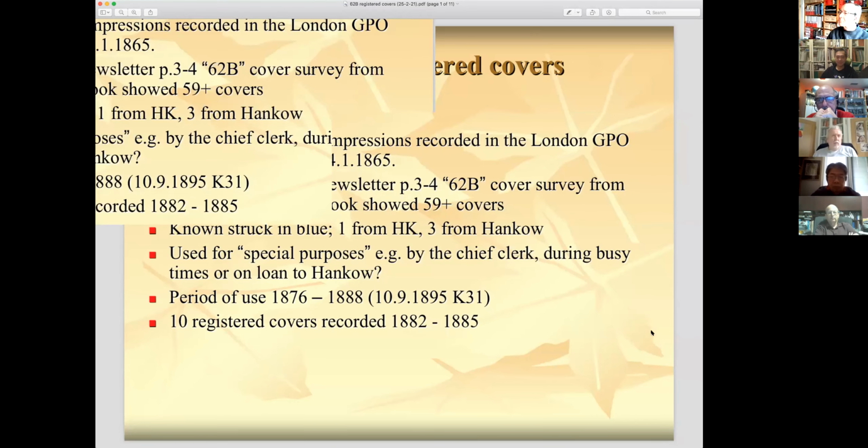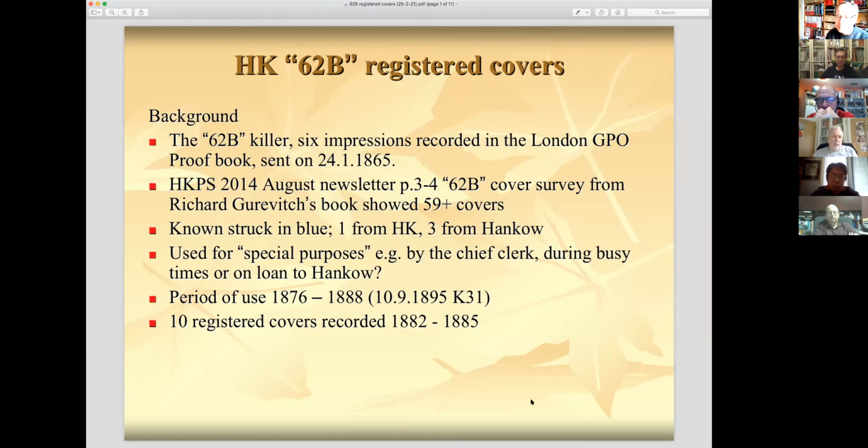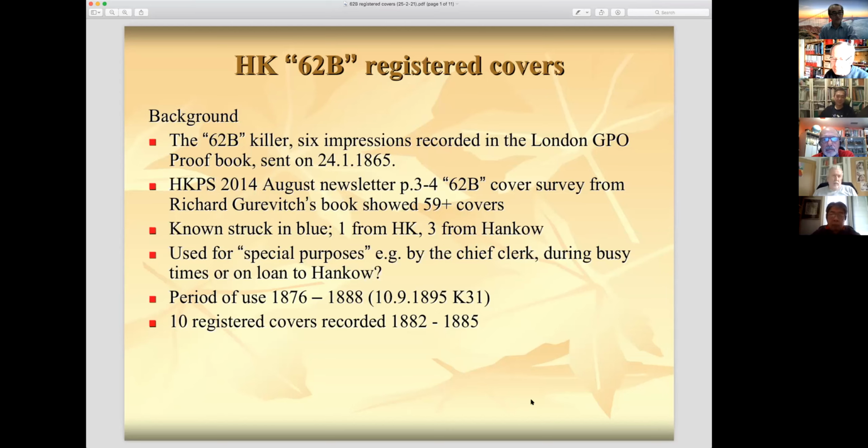Okay, so all of you are very familiar with 62B, which is a so-called supplementary cancelled. What does it mean? It means that it is used on special occasions. I think probably by the chief clerk working at the post office, for some special reasons, some doubts, for some postal material, something really rather quirky, and the normal clerk would say, hey, what's this? And just check it out. And then the chief clerk would just look at it and say, oh, this is okay. And then let me cancel it with my 62B.